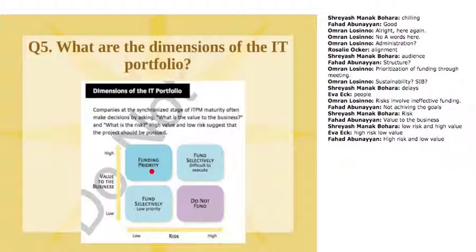High risk, low value. Do not fund. Why would we want to fund something that's very risky and it's not going to bring us value? We don't. So fund selectively, high risk with the possibility of high value.